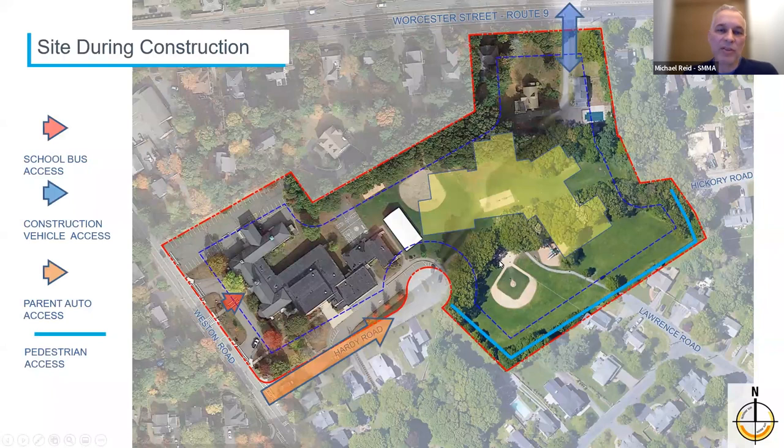So this is the site during construction. The yellow is indicating the footprint of the new building that's going to be built. The blue arrow to the north is going to be indicating where the construction vehicle access is off of Route 9. I won't go into a lot of the logistics of the construction, that'll be addressed later. But just to orient you, the blue line to the south, the right-hand side, will be a pedestrian access that will be maintained during construction, so that there can be access to the adjacent roads, Lawrence and Hickory. The orange will be the parent access, which will be maintained throughout construction while the building's being built and the Hardy School is operational. And then the school bus access will remain as it is existing now off of Weston Road. Next slide.